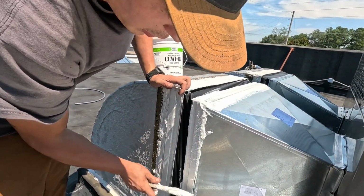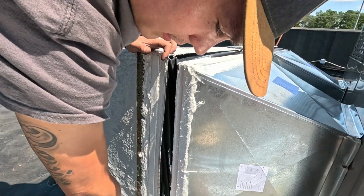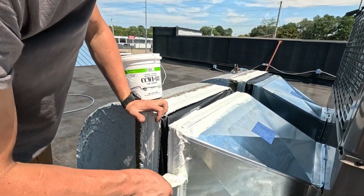What's that for? It's like silicone, kind of. Okay, to seal it. Mm-hmm. Make sure no air leakage.